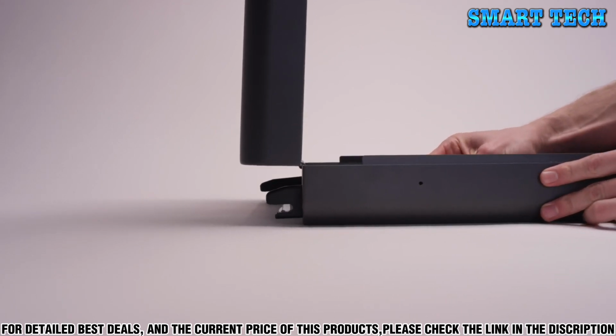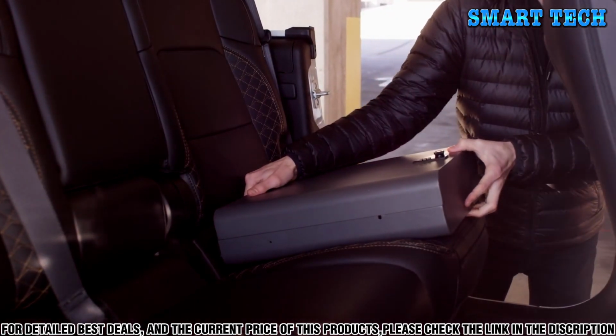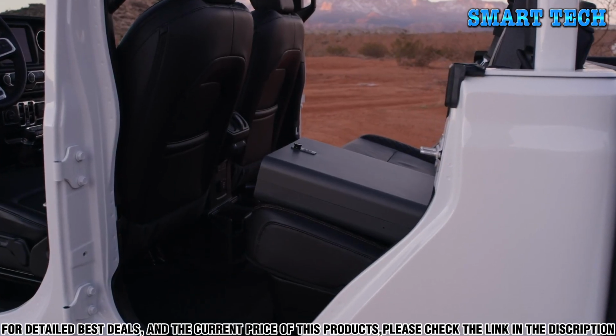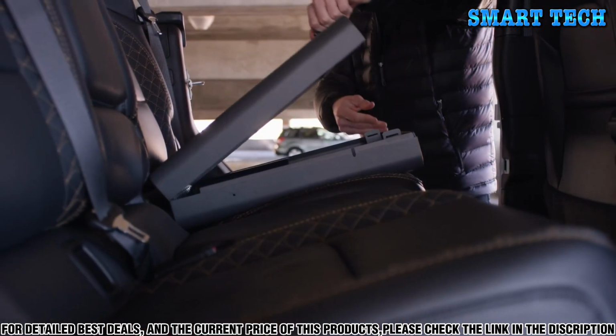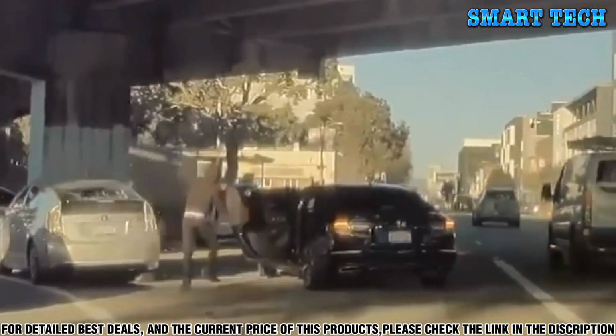The Boosted Backseat Car Safe also has several other features that will help to keep your valuables safe. It comes with an internal light, so you can easily see what you're putting into the safe. It also comes with an adjustable shelf, so you can store different items in different levels. The Boosted Backseat Car Safe is also very easy to install. All you have to do is attach.